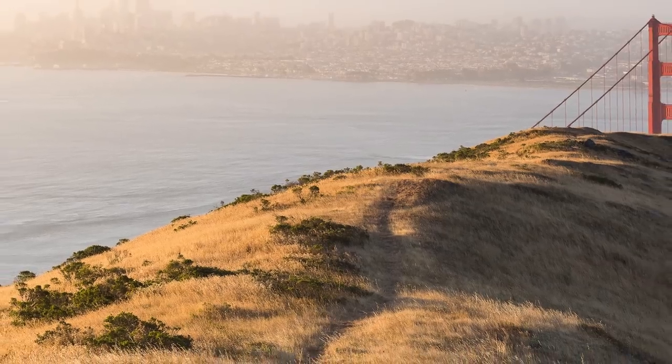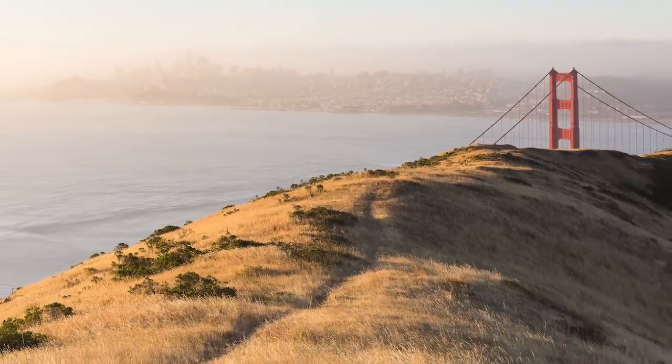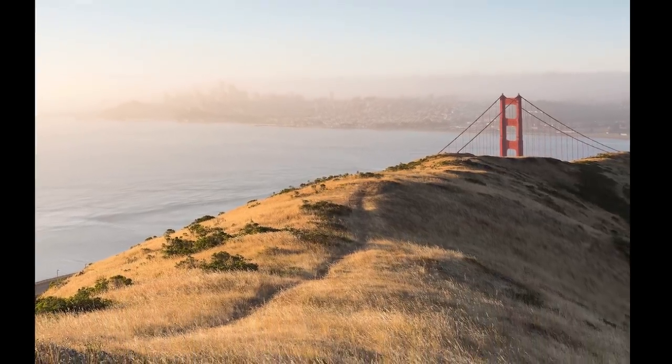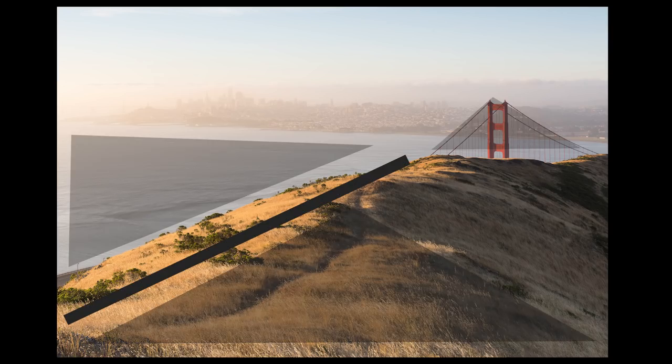Another one from San Francisco is this one here, where I've intentionally put the subject, which is the bridge, off to the right-hand side, and I've used the path to lead the viewer down to the bridge, and then there's another diagonal line that leads you through to the city in the background. And again, I'm using the shapes, the triangles within this image, and the shapes to lead the viewer through the image.